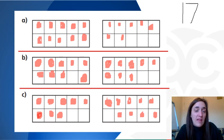So this time, let's just double check that all those buttons add up to 17 by counting carefully. With 10 frames, it's nice we can count across them. 1, 2, 3, 4, 5, 6, 7, 8, 9. I'm on the second 10 frame now. 10, 11, 12, 13, 14, 15, 16, 17. Wow, we have made 17 in 3 different ways. There's going to be time for you to do that now in your maths challenge. I can't wait to see how you can create your numbers in different ways.